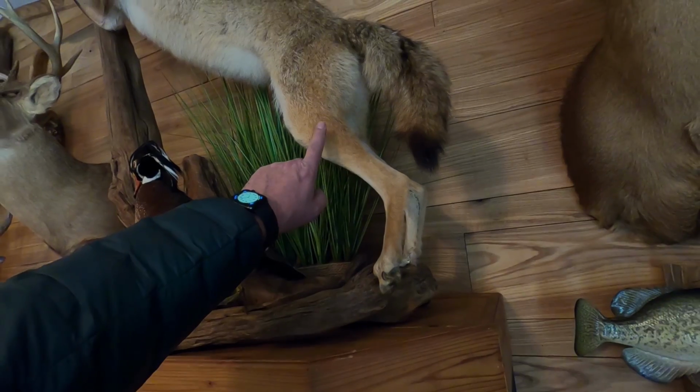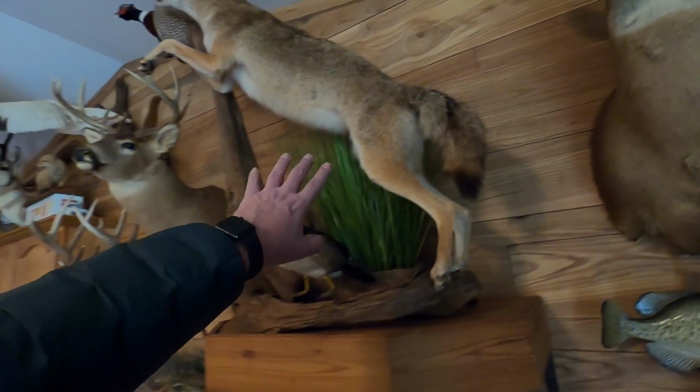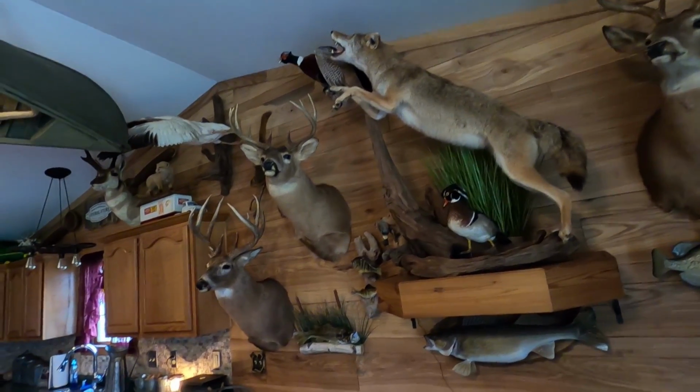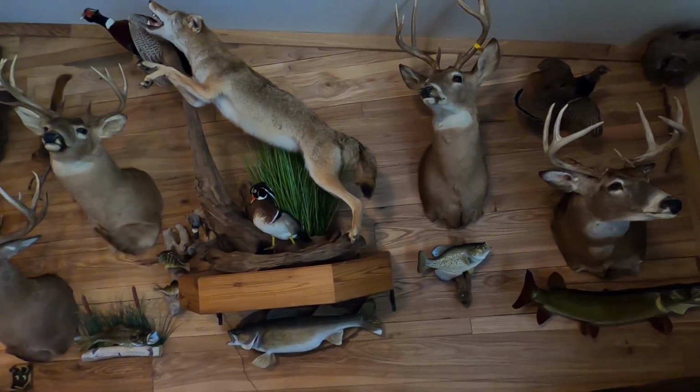How old is it, and when did it come from? It's a two-year-old mount. Two-year-old mount, okay. The oldest one on there is the one with the yellow tag on it. He's 4 years old. This guy? Yep.